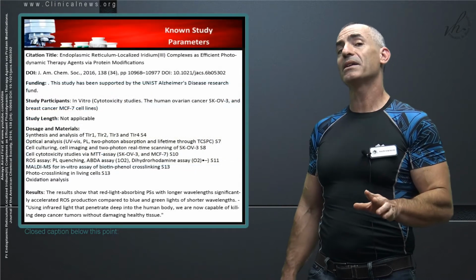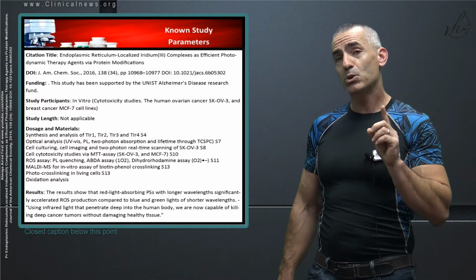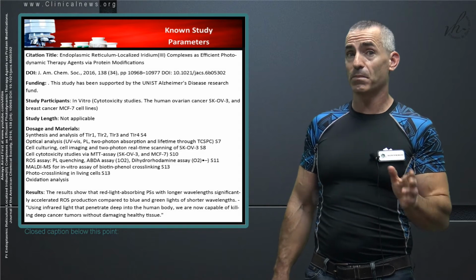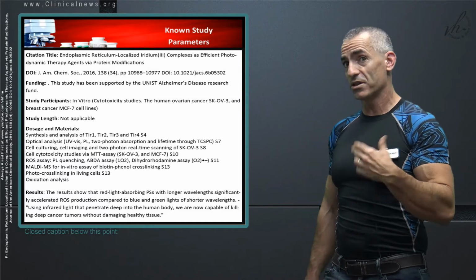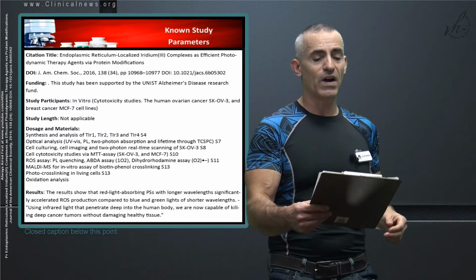Until possibly now. They're using a new compound called Iridium, as well as matching it to the proper infrared wavelength, which is not used in different colors like blue or green. Infrared and Iridium seem to be an incredible, Iridium-3 I should say, complex. Let's go right into the study so you'll understand more in a second. This is just fascinating. Study parameters are as follows.